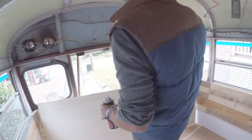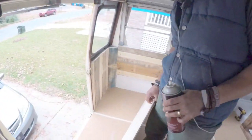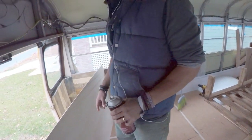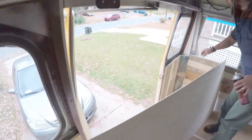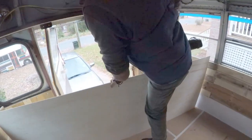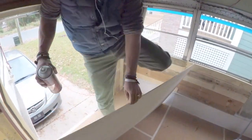The side you like better. That's poop on it. This side. Let's do this side. Yeah. Remember there's going to be stuff on it anyways. Okay. Don't slip.